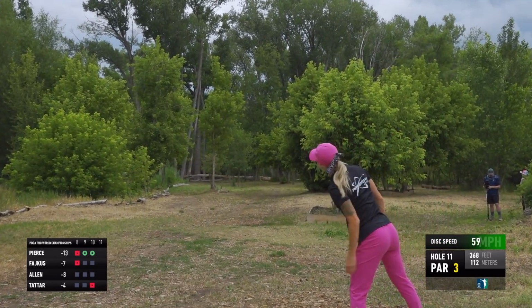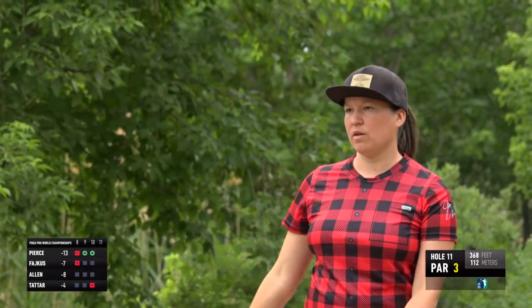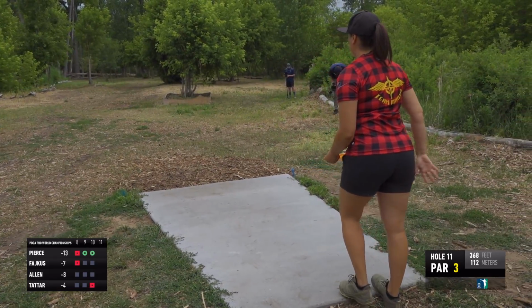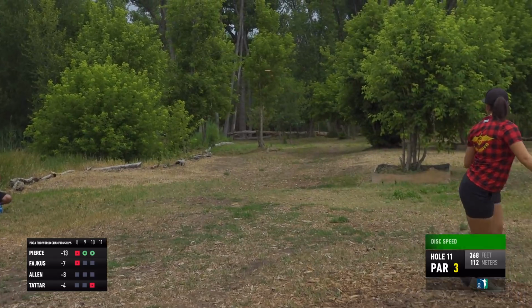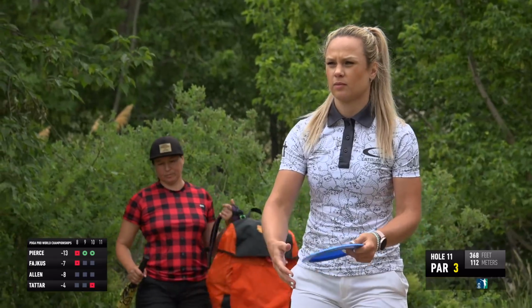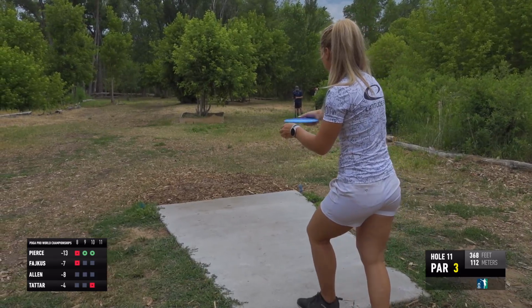Katrina Allen, oh no. Did it come out? Hopefully she's not in that tree. Yeah. That will be even more difficult to save the par from there. Fajkus, is she going to take the low line? Yeah, she is. Oh, or not. I think she was trying to get out to that left side, which is the easiest entry point to the green if you can't throw 420.